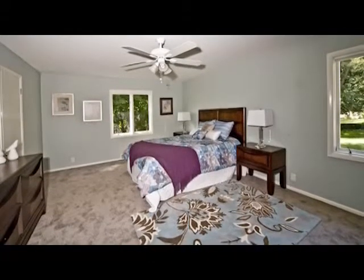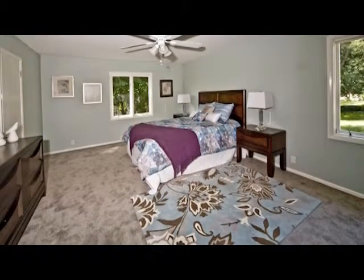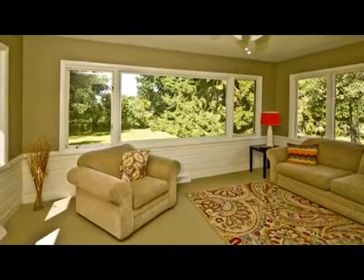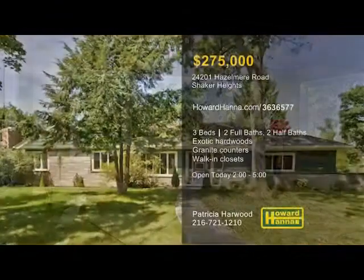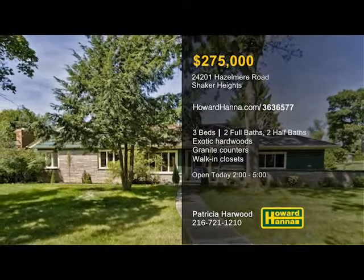2 walk-in closets with built-in shelves and an updated bath with a marble vanity accompany the master suite. 3 walls of windows brighten the newly carpeted sunroom, which opens to a private patio. Across the street from a scenic park, this home will be open today with Patty Harwood.